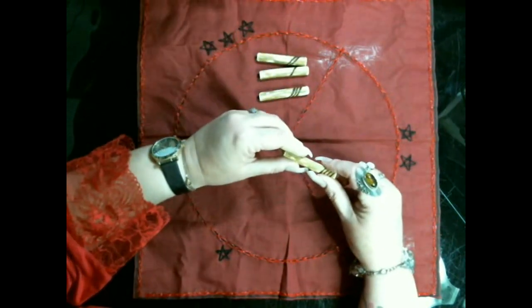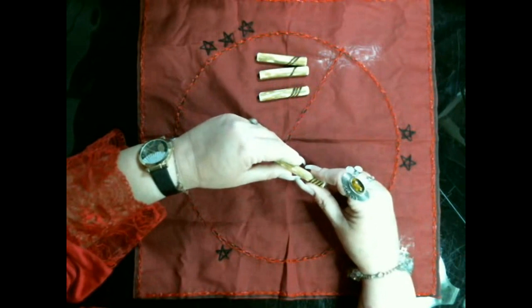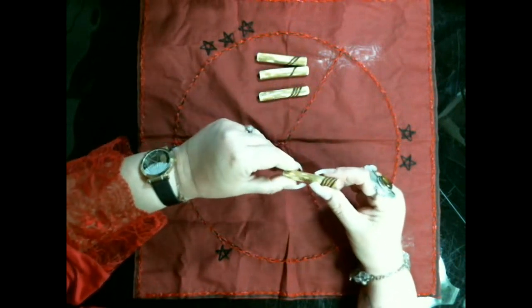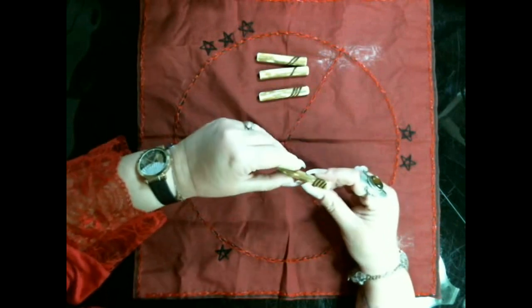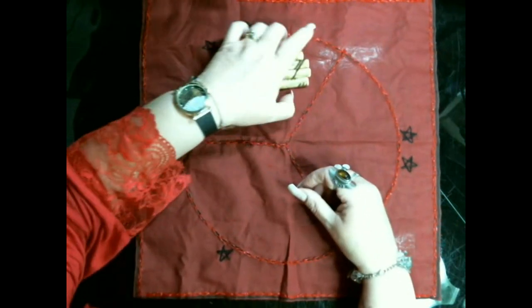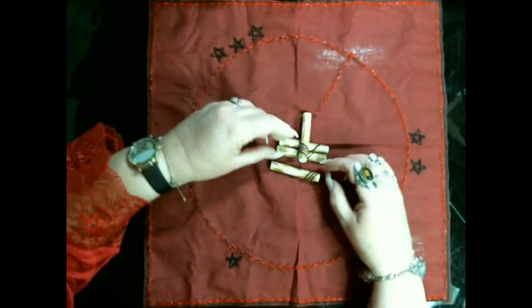Number 4 reveals the more transient and changeable aspects of life, and therefore the more changeable aspects in the reading. So now we go on to what it means if when you throw the bones they are crossed over in any way.